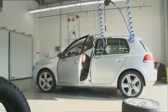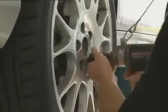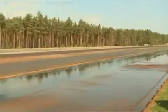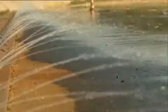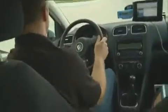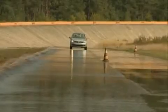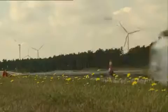To find out, both sets of tyres will be fitted to this Golf and then accelerated up to 70 miles an hour on the banked oval here at this special test facility near Hanover in Germany. The car will then hit a wet road which is specifically controlled to have a constant 1mm of standing water on it. The test driver will hit the brakes and the GPS unit in the car will measure how long it takes to stop using the Continental tyres. So 70 mile an hour, hit the brakes.